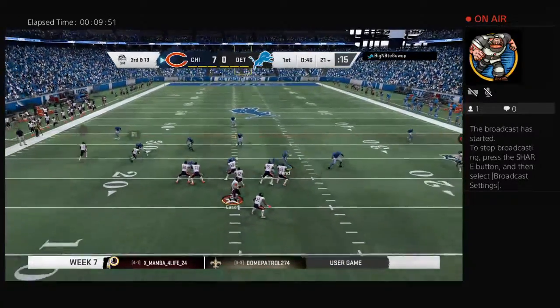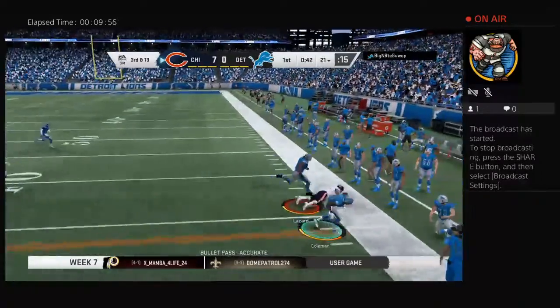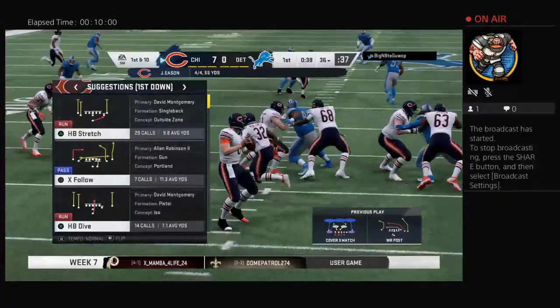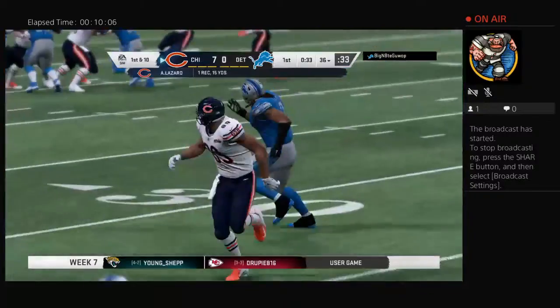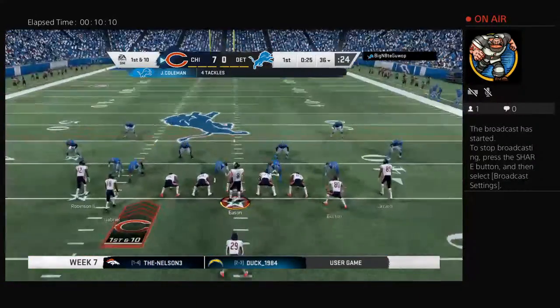Looking to throw. Eason. And able to find Alan Lazard. First down for the Bears, a gain of 15. First down, Chicago. So from the 36 now, 1st and 10.